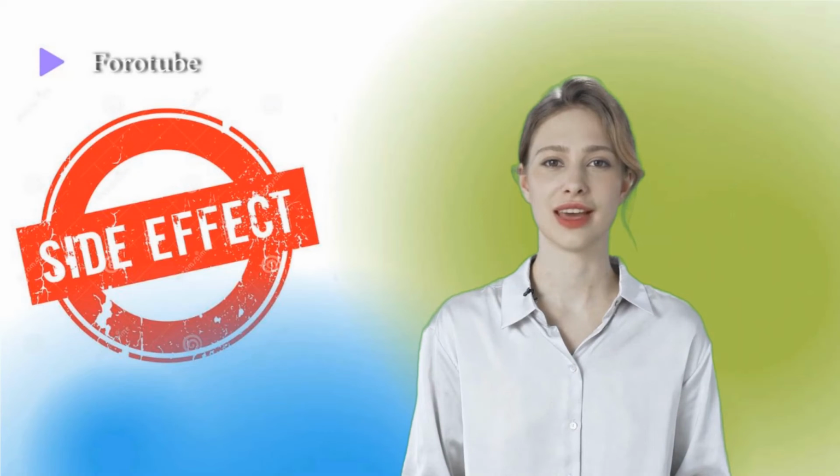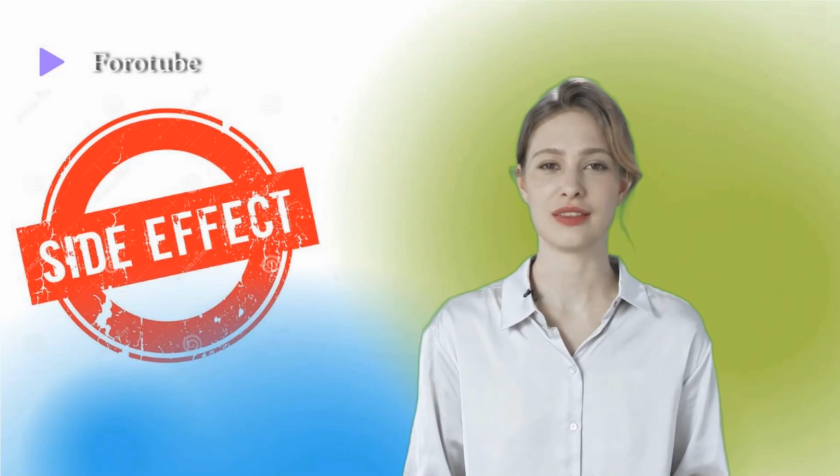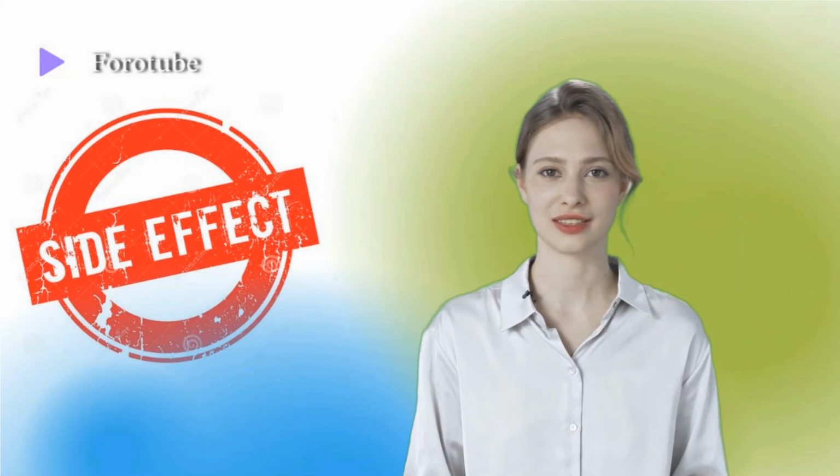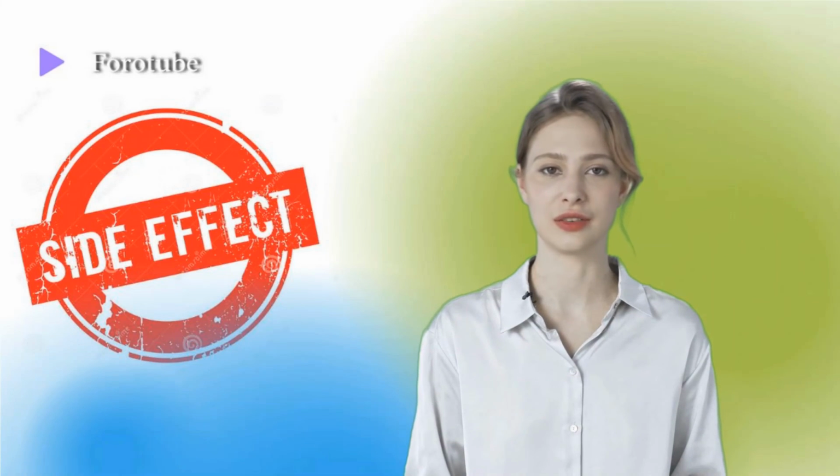Before using any medication, be sure to tell your doctor about any medical conditions or allergies you may have, the medications you use, and any other important facts about your health. Women should mention if they are pregnant or breastfeeding. These factors may influence how you should use this medicine.